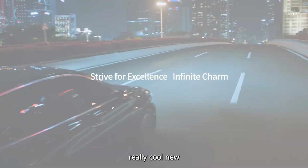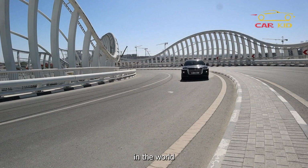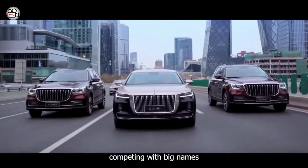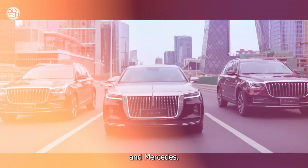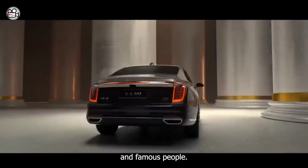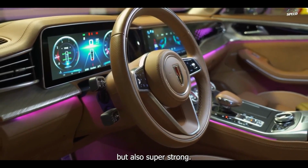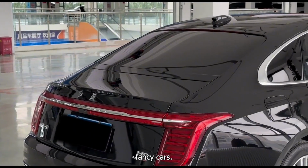Ever heard of a really cool new car from China called the Honky H9? It's like the fresh face in the world of fancy cars, competing with big names like Rolls-Royce and Mercedes. This Chinese car is turning heads and gaining popularity among rich and famous people. Picture a car that's not only stylish but also super strong, changing how we think about fancy cars.